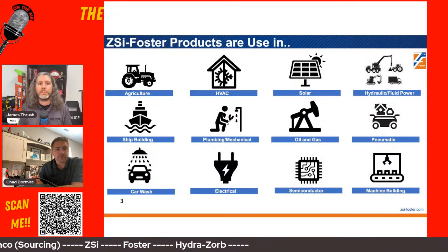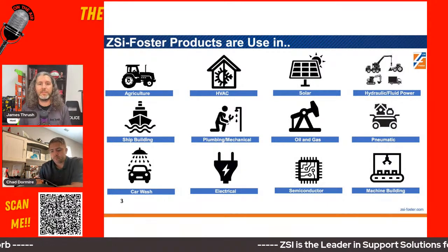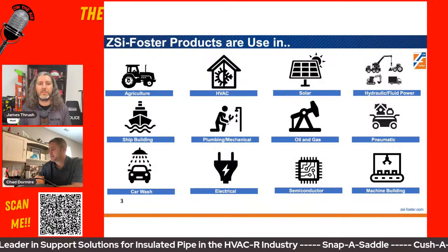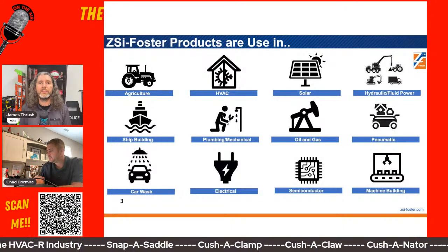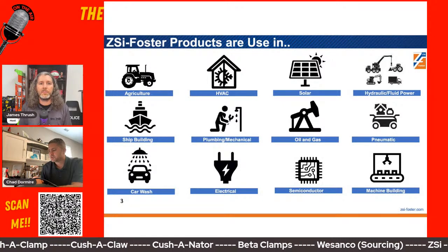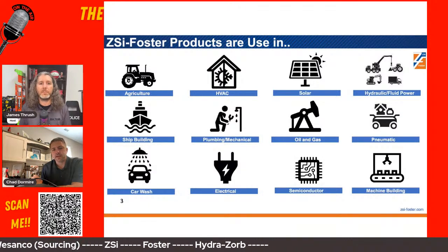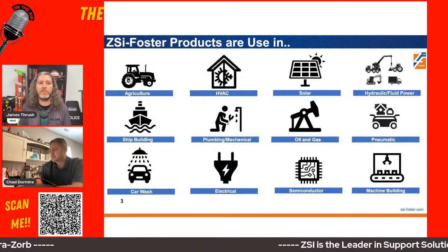HVAC is a major market for us in all products, along with refrigeration. We are definitely targeting that market with our entire line, whether that be clamp, strut, rooftop blocks, anything around that. Solar, there are some clamps used there. That's more strut and strut fittings. Hydraulic fluid power is another heavy vibration application. Same thing with shipbuilding. Plumbing mechanical is a sweet spot for all of our products. Oil and gas, we have an extensive line of stainless fiberglass products that fit into that space.